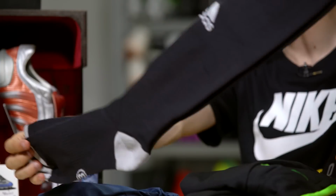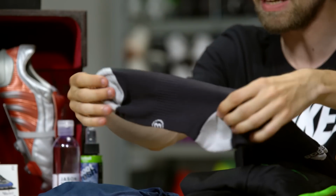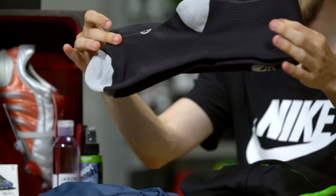22 euros, boom. Now for the socks, I really wanted the Nike grip sock because they are the best on the market. But again, I couldn't afford it. I wanted to leave a bit more room in the boot department so I could get something decent. So instead, I went and got the adidas Milano 16 socks that keep their shape relatively well and then also have this padded thing in the toe box and the heel, which is relatively good, I'd say, for a pair of socks at 9 euros.